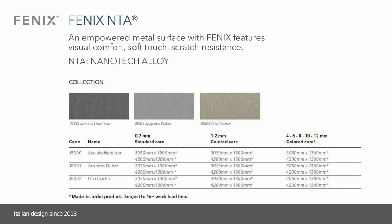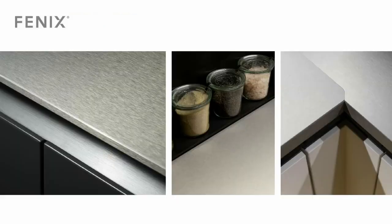Three colors here really do cover a nice range. We have the darker Acaccio Hamilton, the more stainless Argento Ducat, and then more of the warm, kind of nickel family with the Oro Cortez. And I love this installation. Again, this is really how the product looks in real life. It's very beautiful. I've had samples of these that I've been playing around with, taking tools and keys and coins and all sorts of things, and absolutely beautiful performing product for the metal look. Again, great for horizontal applications, which is really exciting when we're talking about metals.